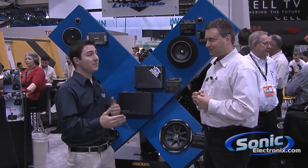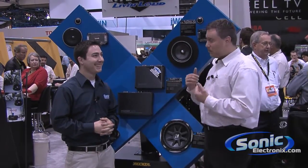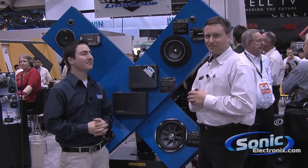So would you say that one's better than the other, or are they just built a little bit different? It's like twin sisters. There's slight differences between them. But for my money, I want the round one.